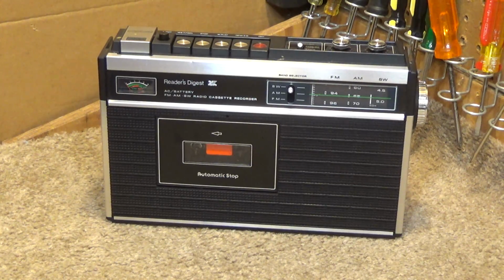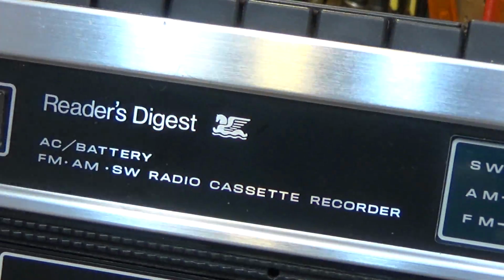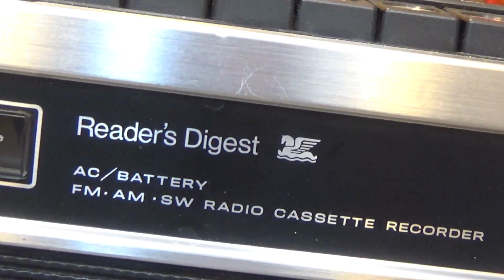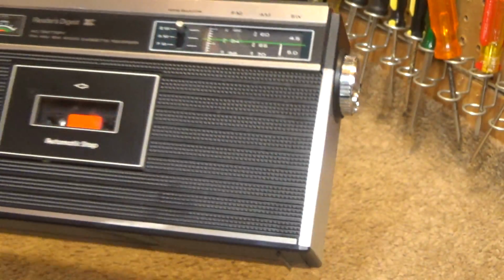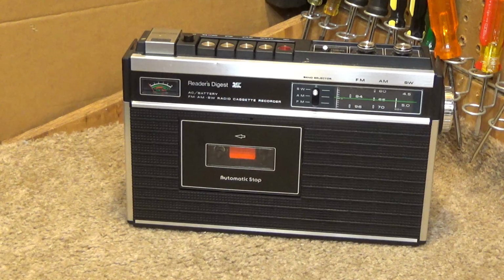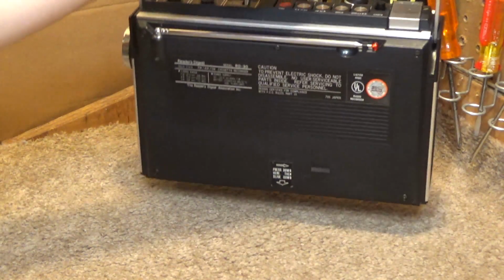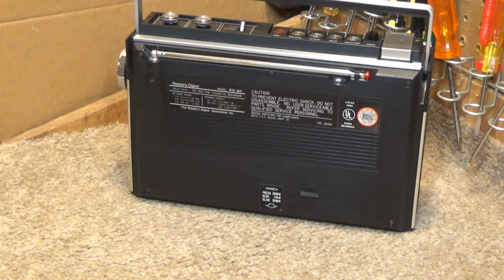This carries the name of Reader's Digest. I've never seen that name on an appliance before, so I'm not sure who would have actually made this. I'm guessing that's just a name that was put on here and some other manufacturer would have produced it. But it's a really interesting piece. It's got a couple of rather unique features to it.